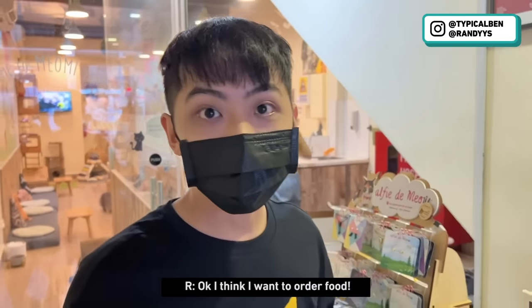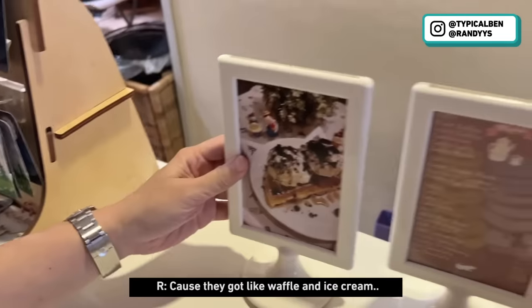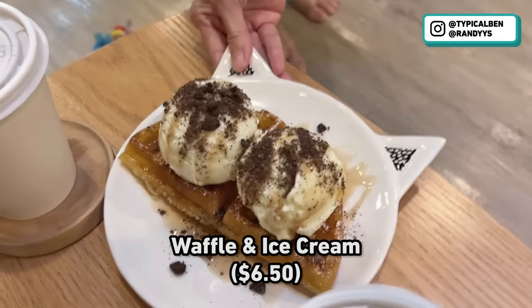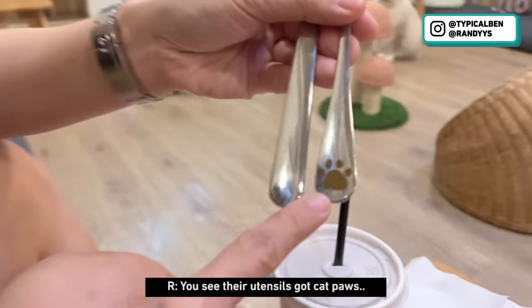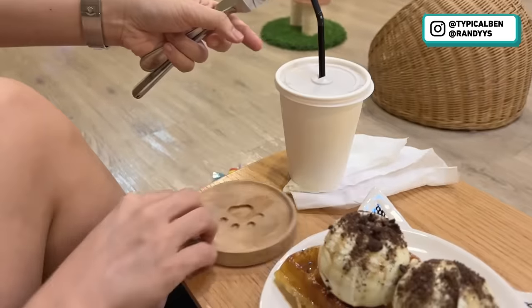Okay, I think I want to order food. Okay, because what do you want? Like waffle and ice cream. Okay, let's order that. Okay, the waffles. And see, the plate is very cute. It's in a cat shape. You see the utensils all have cat paws. See, this one also has.